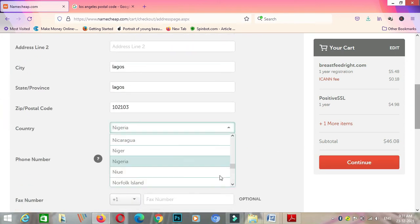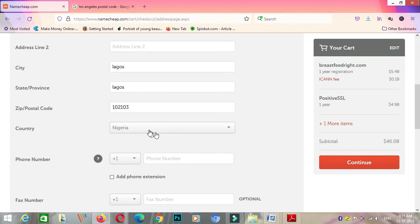Then here you insert your country. Then here you insert your country code. Mine is +234. Phone number. Okay.